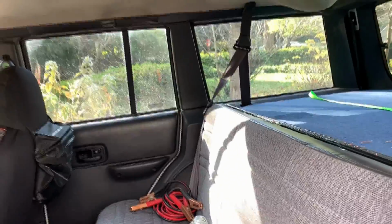I even put two kayaks. No, I don't think I did two. I put one kayak in here that actually fit with the seat up, and it fit over that, and it stuck out the back just barely. And that was a full-size kayak. It was insane.